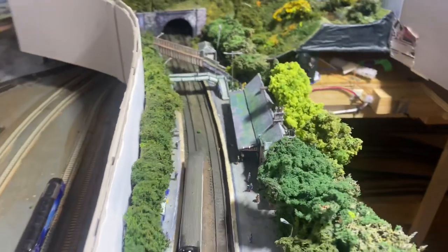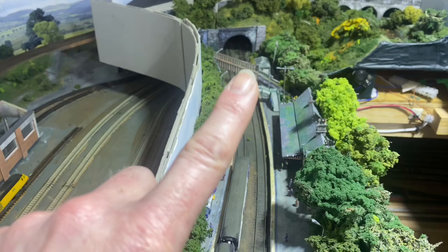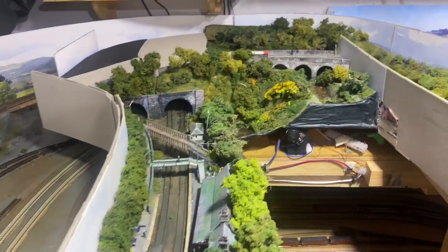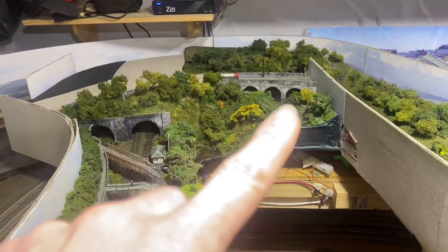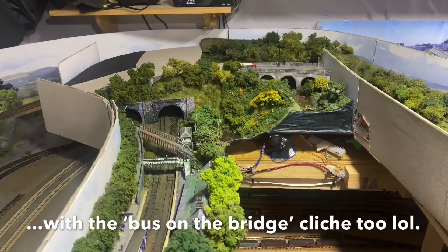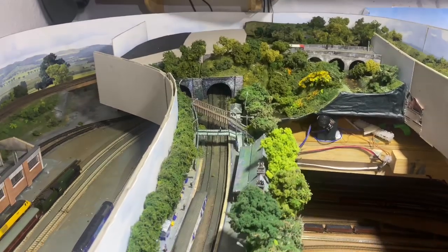I mean, having said that though, that kit was a Ratio kit and the signal box was a kit bash more than anything else. Then going up there, we've got a representation of the River Goyt, and also the road bridge going across into New Mills, and that area over there will be New Mills town eventually.